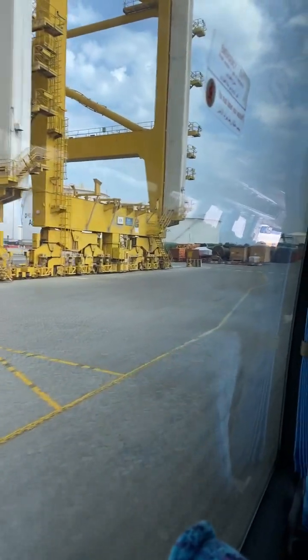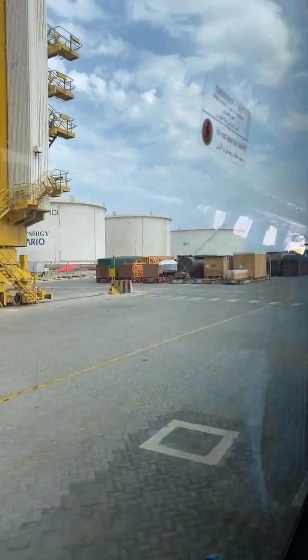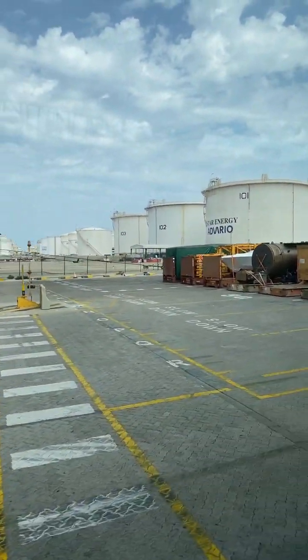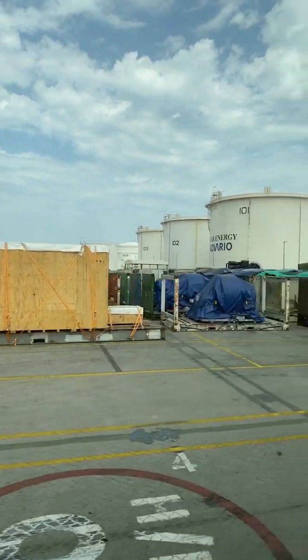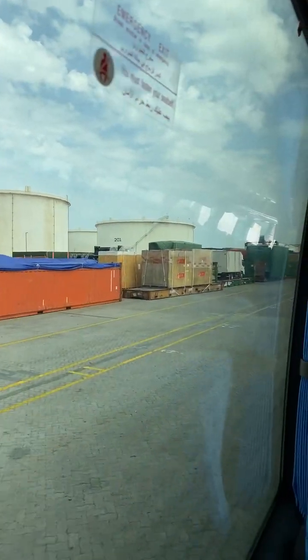So even food, even these containers are refrigerated. So everything and anything comes in a container. And when I say everything and anything, what does that mean? It's a very stable business. The container trade grows with GDP growth of the world. As GDP grows, container trade also grows.